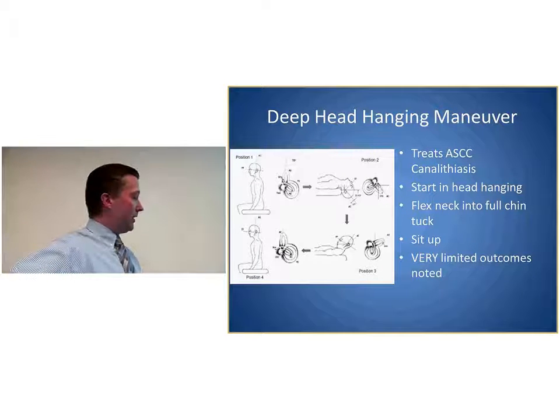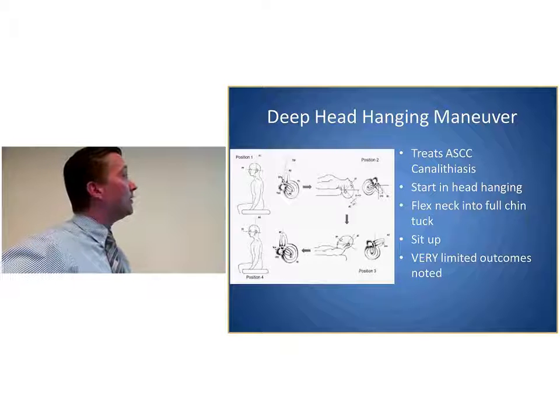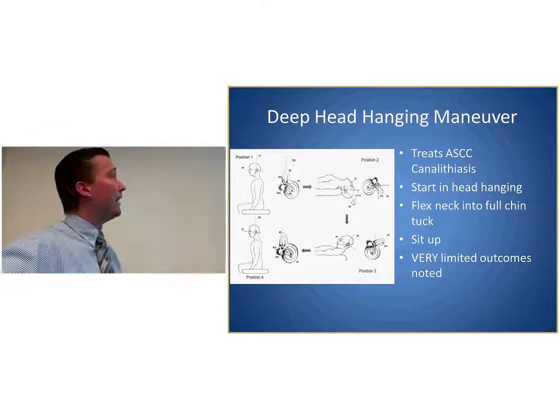As far as this maneuver goes, to be honest with you, I've never used it because I don't see anterior canal, but it's out there. Some of the clinicians who say they've seen anterior canal have seen good results with it, but again, there are very limited studies on it.